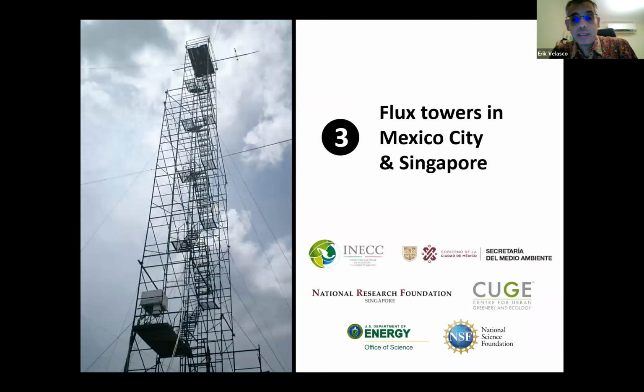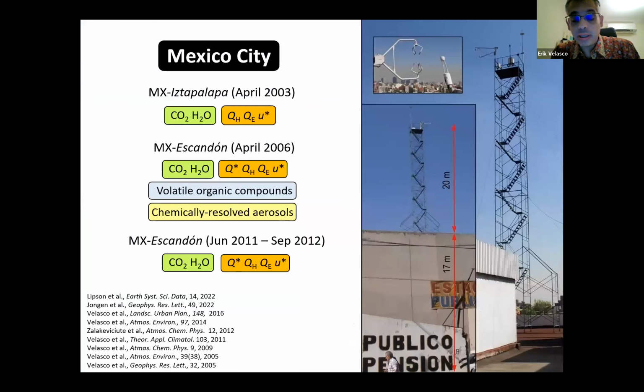Before moving forward, let me introduce the flux towers that we have operated in Mexico City and Singapore, with support of funding agencies from both countries as well as the United States. In Mexico City, we have operated 3 flux towers. The first 2 towers were part of 2 large air quality field campaigns in 2003 and 2006. The third flux tower was made possible after persuading local authorities on the need of measuring CO2 fluxes over a longer period of time. In addition to measuring fluxes of carbon dioxide, we have measured fluxes of energy, selected volatile organic compounds, and chemically resolved aerosols.